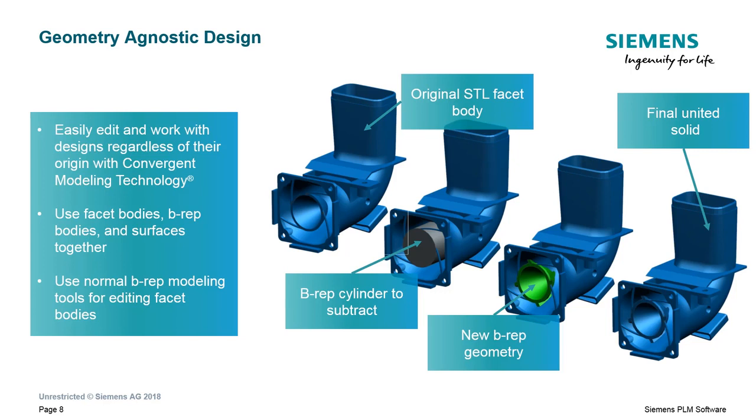So in this series of images here, we have this part, and this part came from one of our partners as STL data. So it's just a facet body, right? But we need to make some changes to that. We want to remodel this little cone-shaped diffuser that's at the end there on the left, and we want to include some fins to help direct airflow.